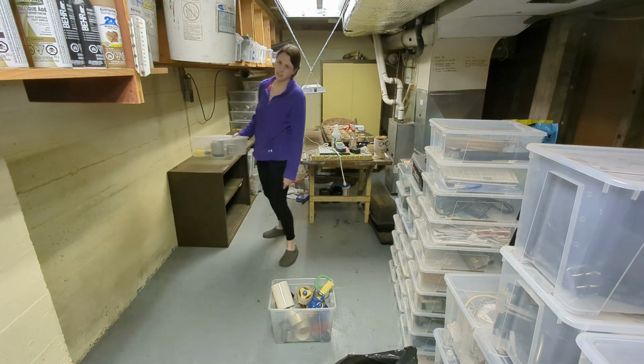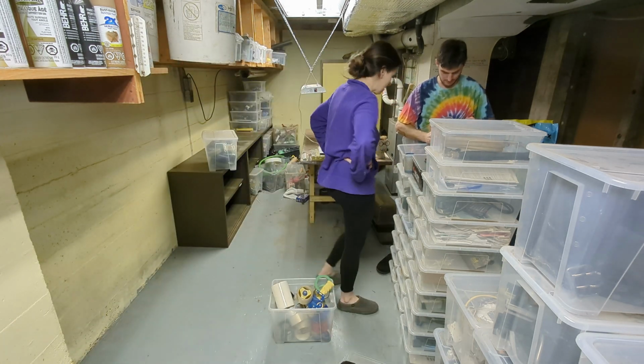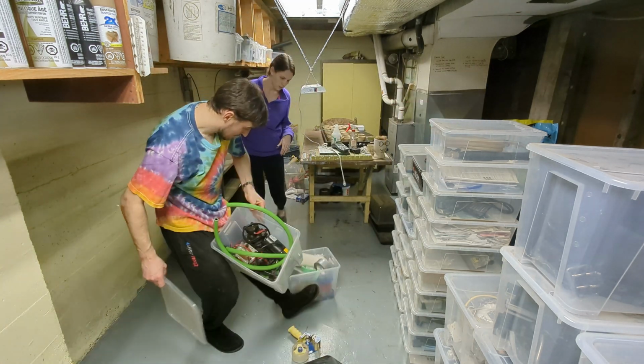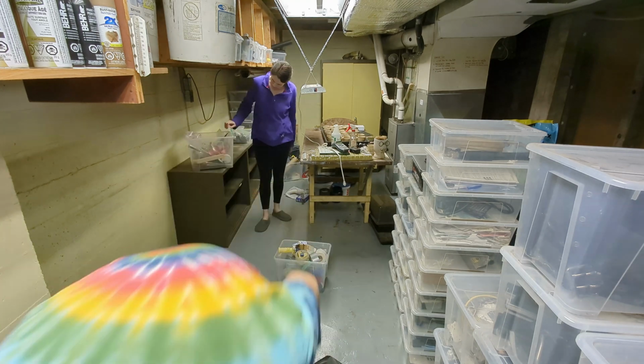And at the same time, hopefully we would be able to pare down the stuff that we have in the basement because we always love a good purge. And then also end up with a lot of room for our cupboards when they get delivered.